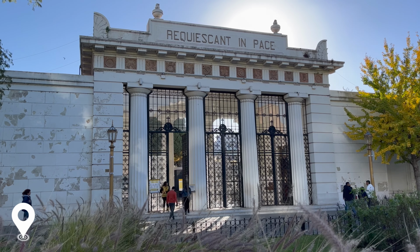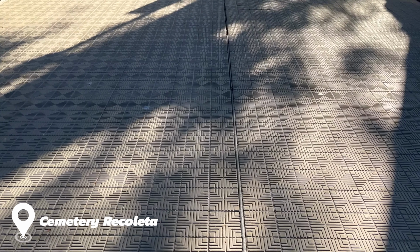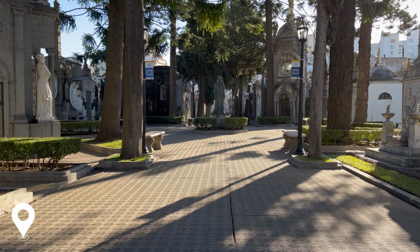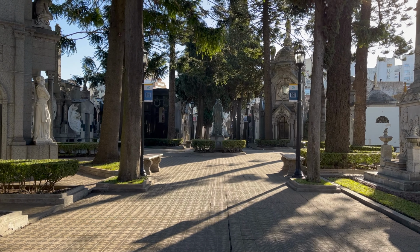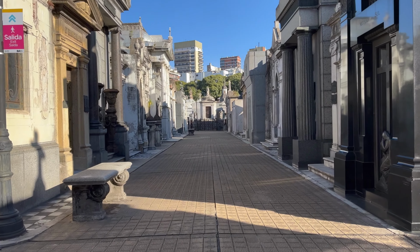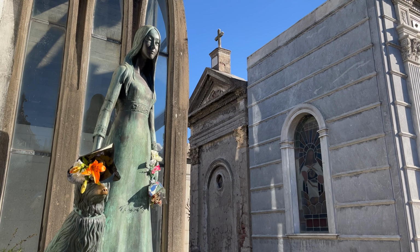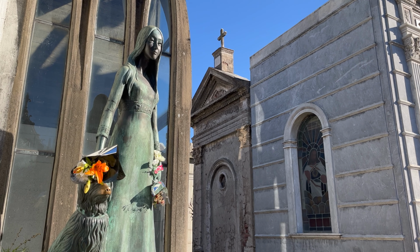The cemetery of Recoleta is called one of the most beautiful cemeteries in the world, with the graves of Evita Perón, Nobel Prize winners and the daughter of Napoleon. The place was created in 1822. It contains 4,691 graves. The beautiful mausoleums give the cemetery that special look.